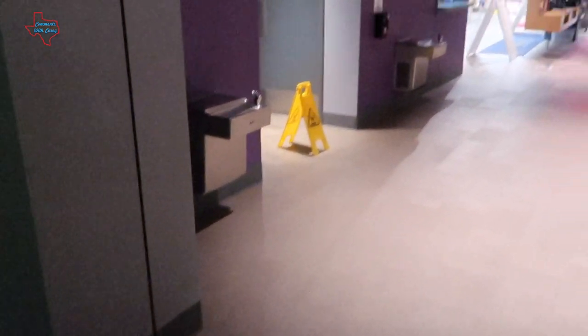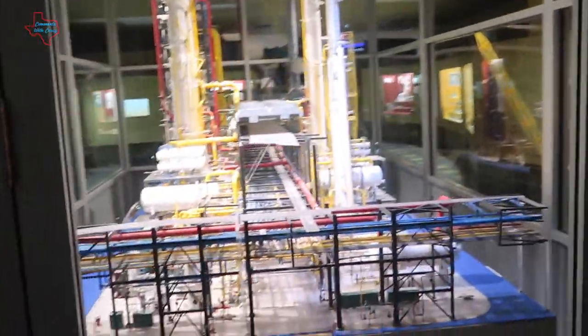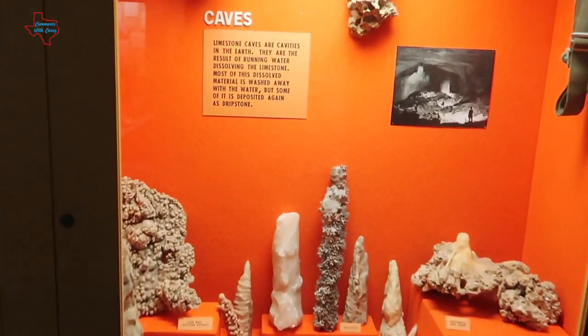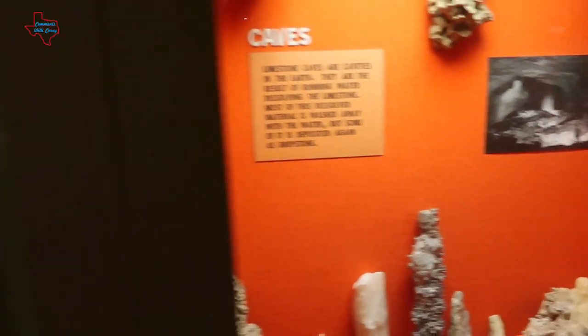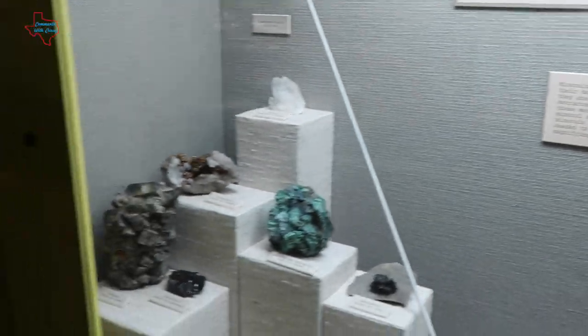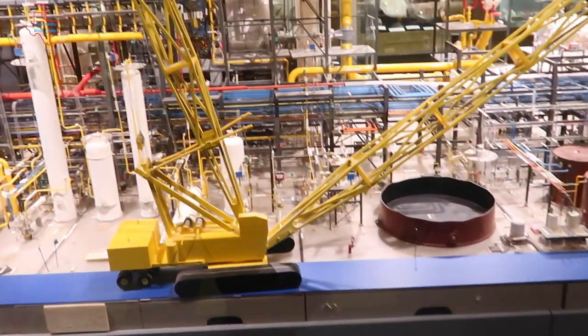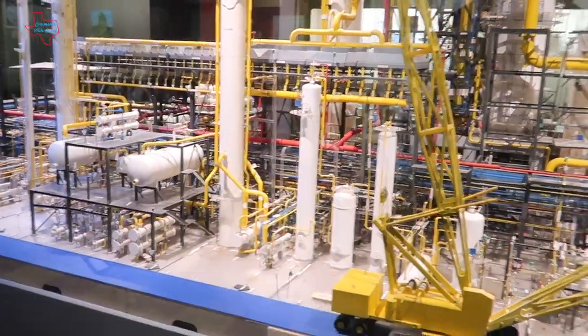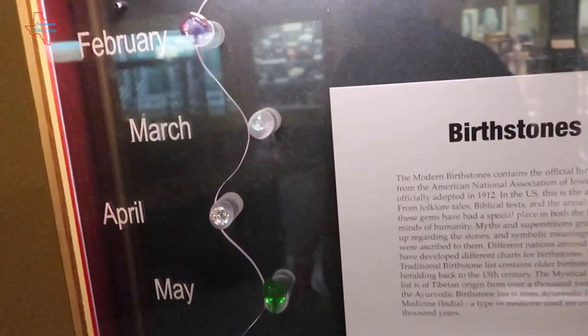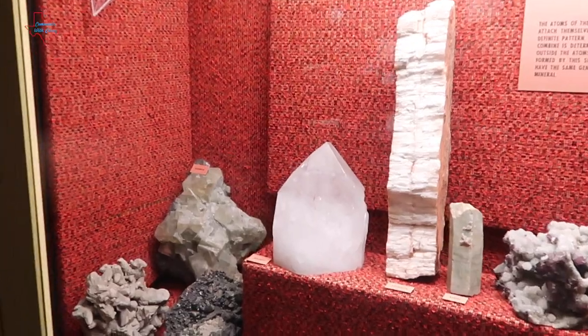There's the front with restrooms and water fountain. It talks about caves in here, what's in a cave. Economic geology. Like, I keep turning this way because this is massive. Like, wow. You got your birthstones. Got your crystals.